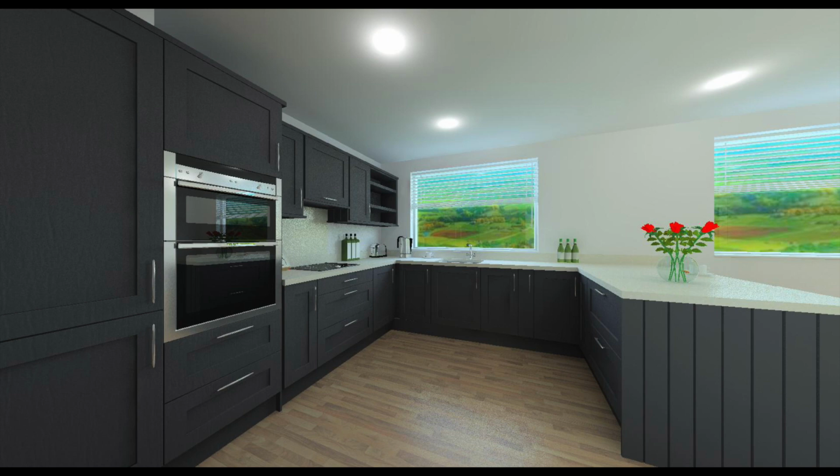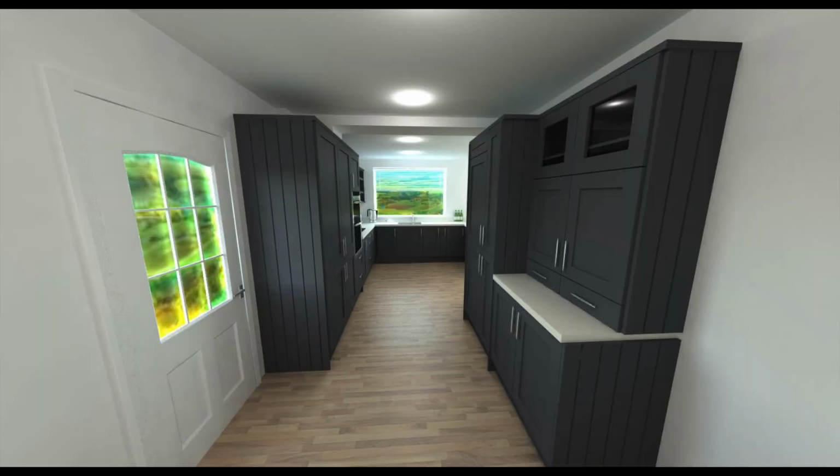So a lot of pan storage there, and then from this side you can see that we've got some dresser units there with a 3-door dresser, so bed drawers at the bottom, then some storage, and then some glass doors at the top. Looks fantastic.